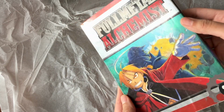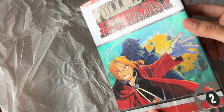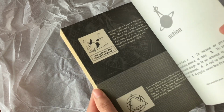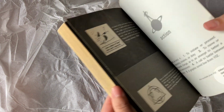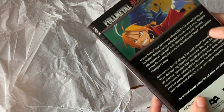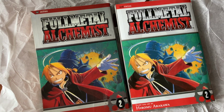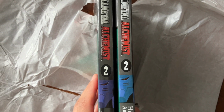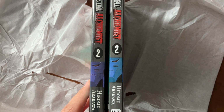I also got volume 2 of Fullmetal Alchemist. I already have the entire series, but I picked this one up because it was the foil cover, and I just really want to collect all the foil covers. I think there's only 3 in the series. And here's a side-by-side difference. I just love Fullmetal Alchemist so much, and I'm happy to have this foil cover now.